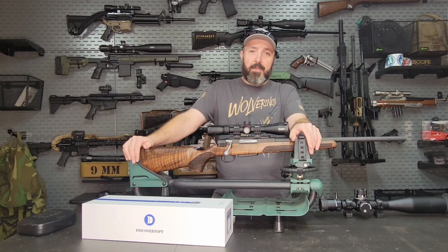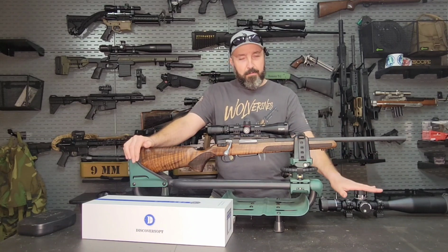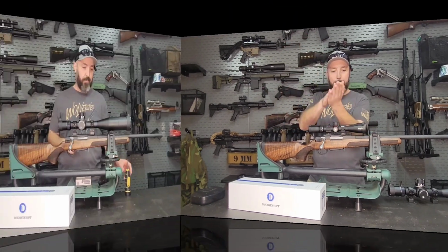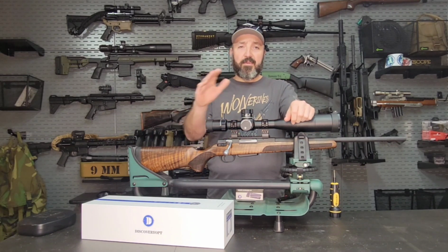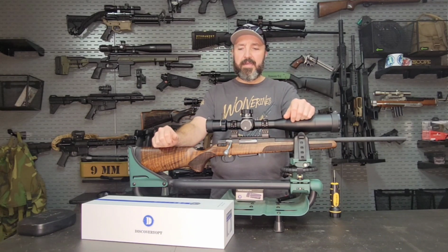The Stevens Model 334, for what it is, is an extremely heavy rifle. So we're going to mount the Discovery OPT on top of the 334, and through the magic of video editing, along with a little help from our Wheeler Fat Wrench, we got the scope mounted and torqued to spec in no time. Discovery includes in the box with the scope all of the accessories necessary to make it run.